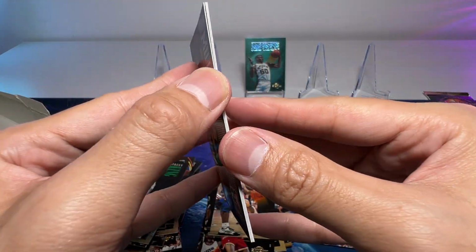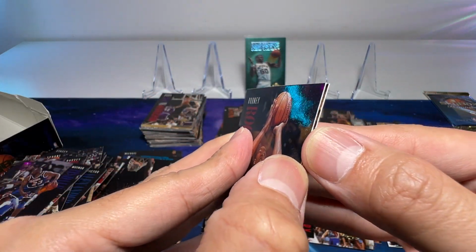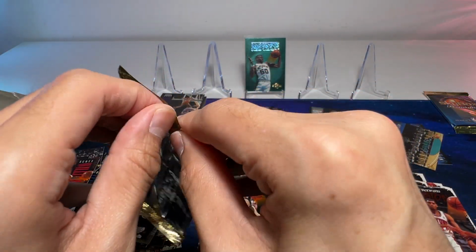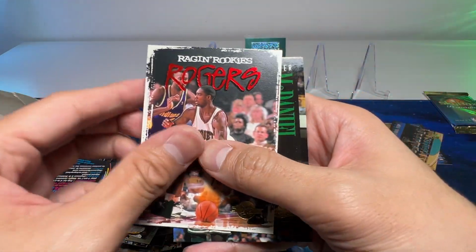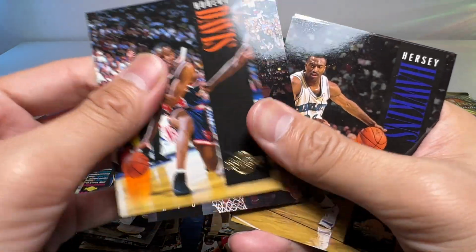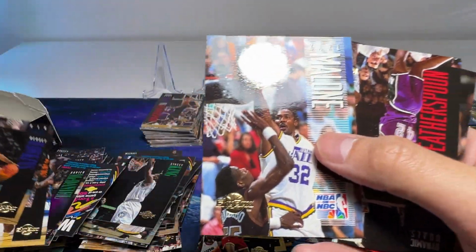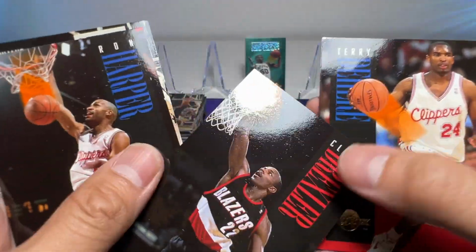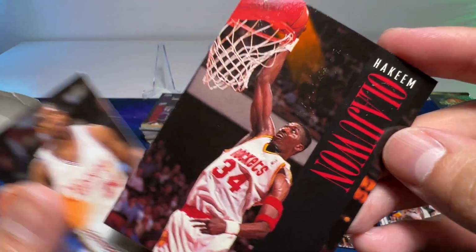That's Reggie Miller. He's well known for his 3-pointers as well as trash talking. Scott Williams. Rodney Rogers. I like their rookie inserts, that's for sure. Rik Smits. Hersey Hawkins. Got Karl Malone. Clyde the Glide. Hakeem, nice.